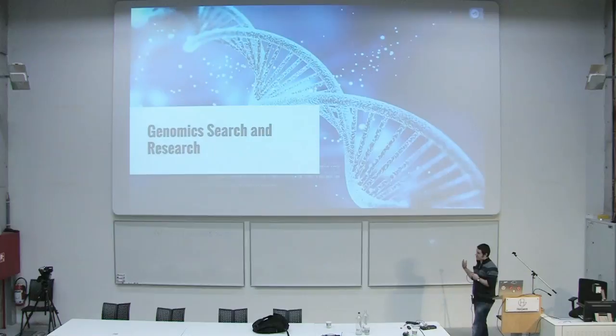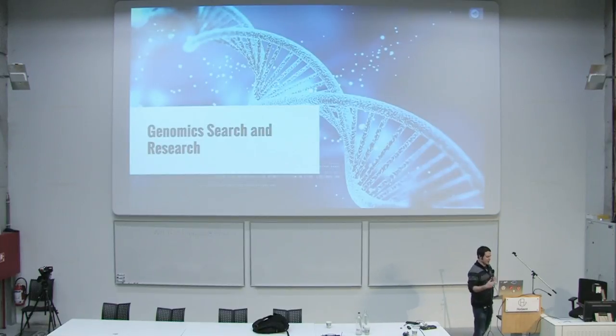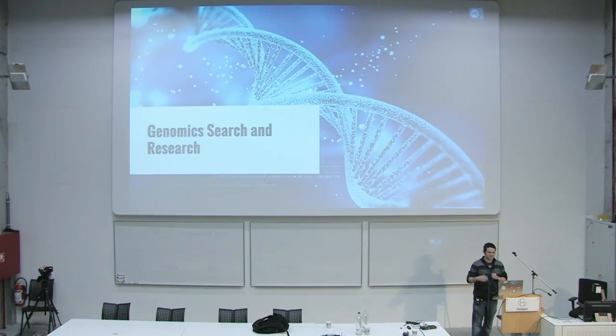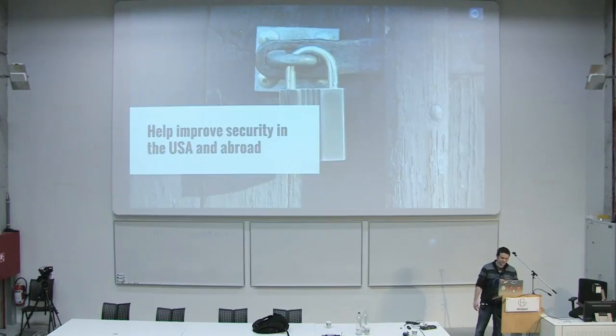So I've brought along a couple of examples today of stuff that we work on with JPL and with other groups besides that. One of them is genomics search and research. Effectively we're writing a Google-style platform for genomics research and for search, for companies who want to be able to find stuff about certain genomes and what happens within that. There's an awful lot of research going on these days with genomics, and being able to facilitate the advancement of that is quite a cool thing to be able to do.